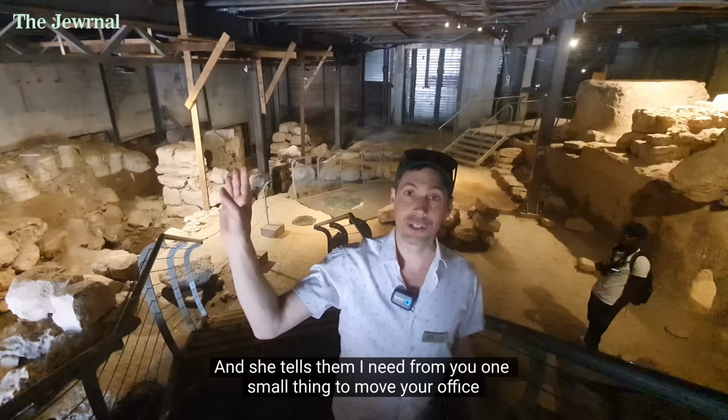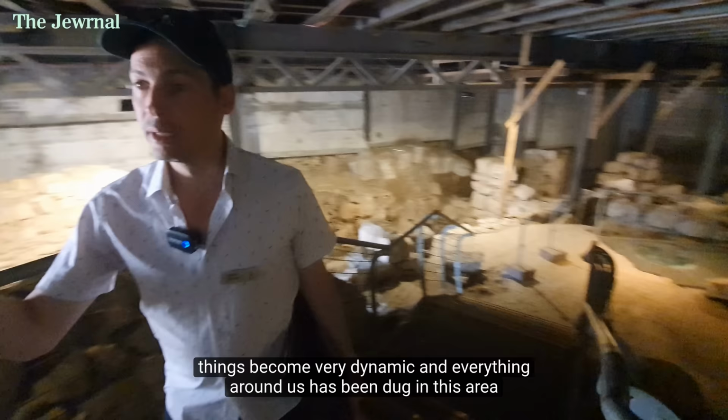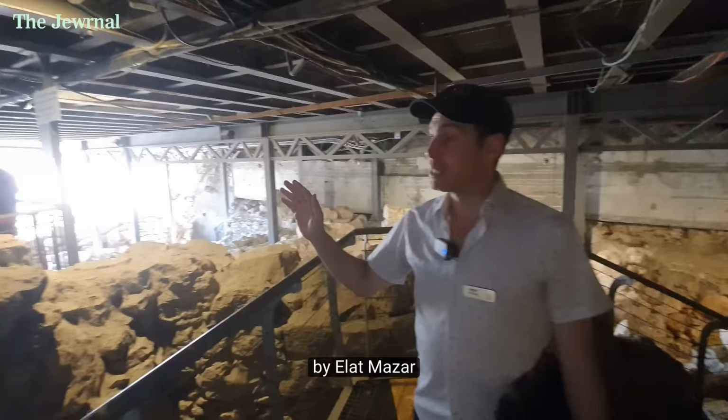So they knock down the wooden shack, they move it, and she digs. But then she wants to dig to where they moved it, so they have to move it again, and again, and again, and again, and things become very dynamic. And everything around us has been dug in this area, okay, by Eilat Mazar. And I want to show you now what she found, okay?